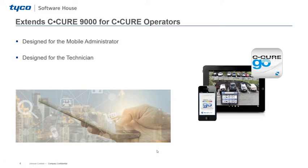Previous to C.CURE Go, it usually took 2 technicians to check out a door to get a commission. One person at the door, flipping switches, swiping cards, and one person at the C.CURE workstation back at the main control center, looking at the status changes and issuing commands to unlock the door. It's a 2-person job. Well, you don't need 2 people in today's day and age to check out a door, right? And that's where C.CURE Go gives you that great power to do that by yourself.